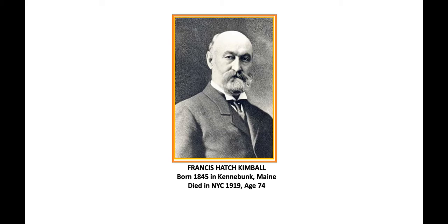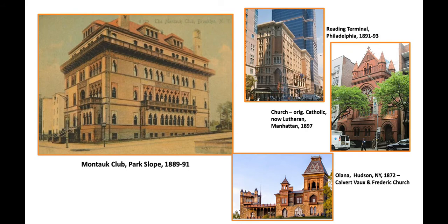And I've outlined his picture here in gold and orange because it plays into the colors that I think he was fond of using. The main building that we'll be looking at is the Montauk Club in Park Slope, which really features that color combination. And then I showed two other buildings that he designed, one in Philadelphia, the Reading Terminal. He uses the same sort of color scheme. And then a church he designed in Manhattan on West 57th Street. And it has sort of the same colors, kind of a darker orange color.